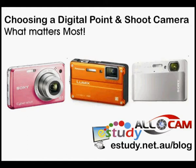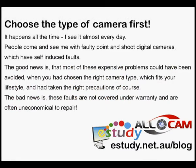Let's face it, there are hundreds of different cameras to choose from. Camera manufacturers release new models every month. To make matters worse, most retailers stock different models, which makes price comparison almost impossible. Choose the type of camera first.